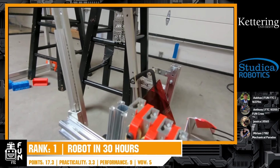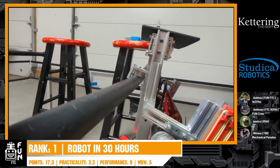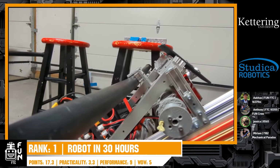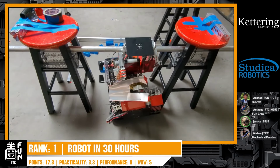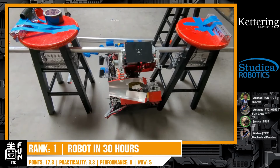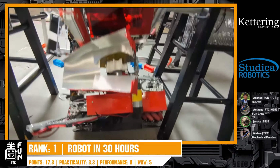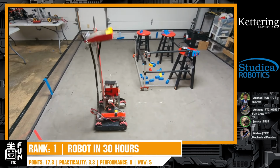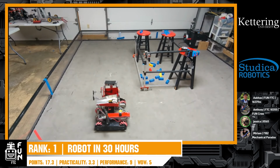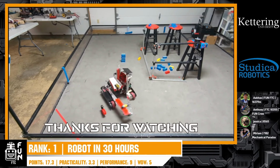Jessica? Yeah, this is a really, really impressive robot, especially for the time that they spent working on it. I especially liked the transfer because it made it seem so simple and easy to seamlessly move the game element from the intake to the scoring mechanism. Yeah, you can see it right here. It's so seamless. That's definitely my favorite part about this robot.